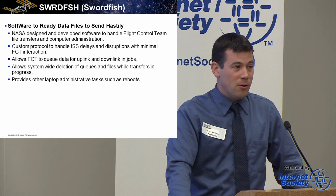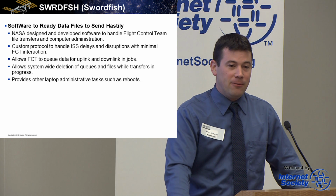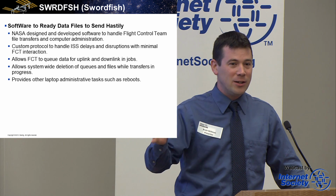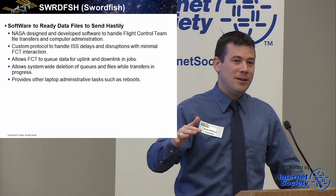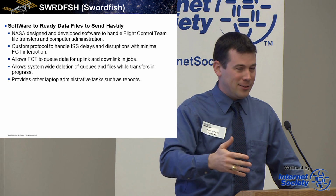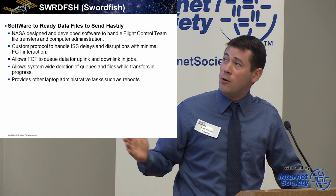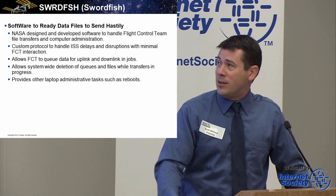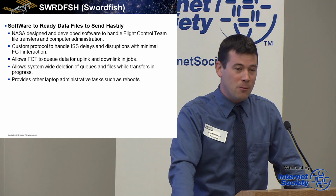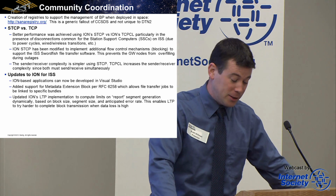And the system allows for system-wide deletion of files as it's flowing across the system. So if a flight control team says, oh, I want to stop this, it can stop it at any point. And the architecture of Swordfish is similar to DTN. We actually have an aggregator on the ground, which could be thought of as a DTN node that does aggregation of files before they're sent on uplink. And that DTN node is where you would have bundles. He has something similar to that in the Swordfish. So DTN does seem like a great place to put in here to remove some of these custom protocols. And then it provides other laptop administrative tasks such as reboots, directory file lookups, and stuff like that, which will be bundleized.